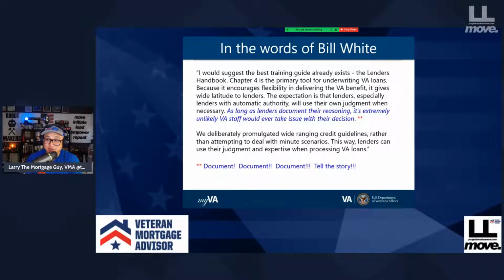Okay. So we deliberately promulgated wide-ranging credit guidelines rather than attempting to deal with minute scenarios. This way, lenders can use their judgment and expertise when processing VA loans. Again, they are basically empowering us, the lenders, to put the file together. And if it makes sense to us, there's a high chance it's going to make sense to the VA.